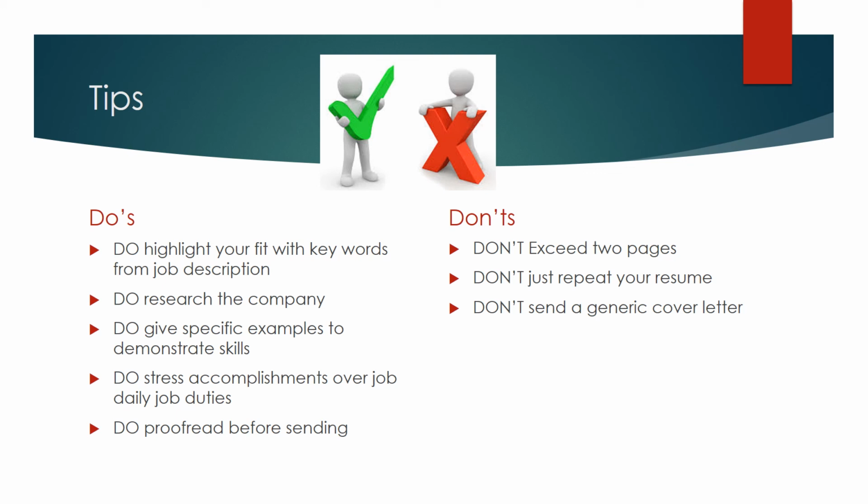And then as far as don'ts go, you want to make sure that your cover letter doesn't exceed 2 pages. It should generally be about 3 smaller paragraphs. So you have your introductory, your middle, and then your concluding paragraph. You don't just want to copy and paste your resume. That's not the point of a cover letter. The employer can already see your resume, so your cover letter should really be personalized. And you can pull the information from your resume, but make sure to put that in your own words. You shouldn't just see bullet points copied and pasted.